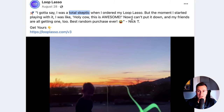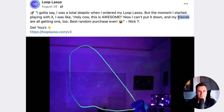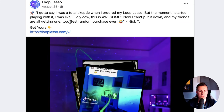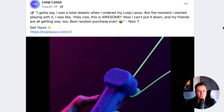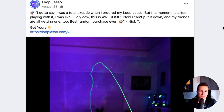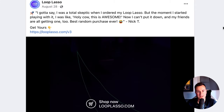The other thing as well is, they're playing on the fact that if all their friends have one, then they should also jump on the bandwagon. And they're also jumping on the fact that it's the best random purchase ever. Nobody goes into the market looking for one of these things. I struggled finding this on AliExpress because I didn't really know what to call it. It's the sort of thing that you would just come across and see. And that is Facebook marketing in a nutshell.